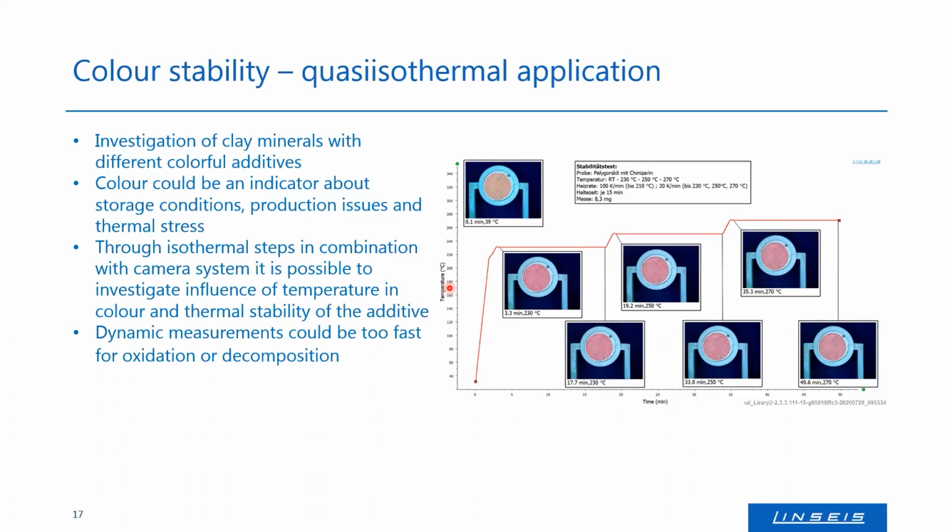But they are not just dynamic applications. So it's also possible to perform quasi-isothermal applications, of course. An example for this could be, on the one hand, a UV curing investigation. For example, if you want to get to know, okay, what's the best curing condition for my epoxy resin or something like this, but also for some stability applications, like you can see here on the right hand side. In this case, it was on a clay mineral with different colorful additives, and we wanted to determine, okay, what about the thermal stability of our colorful additive here?